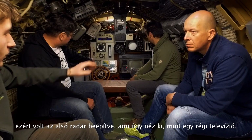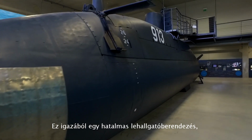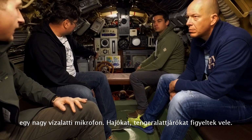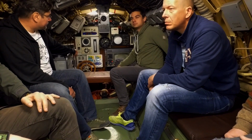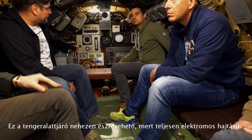So they had the bottom one that looks like an old television, and that is basically a large listening device. It's like a large underwater microphone, and it could pick up ships on top that were going above the submarine, other submarines, and things like that. And this one could not as easily be detected, also because it's only electric.